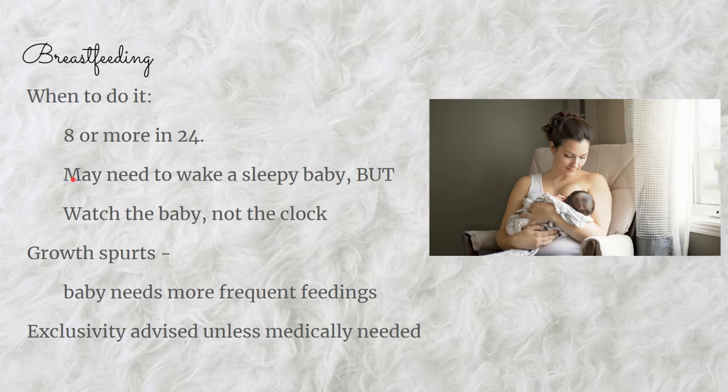8 or more in 24. Make sure that the baby's giving you cues that he's satisfied, or she. I say he because I know that mom is usually she. We can talk a little bit about the needs of transgender men, but we kind of brought that up in a previous video, so I'll touch on it briefly. But if I call the baby he, it's not like I don't want the girls to breastfeed. They should all breastfeed.